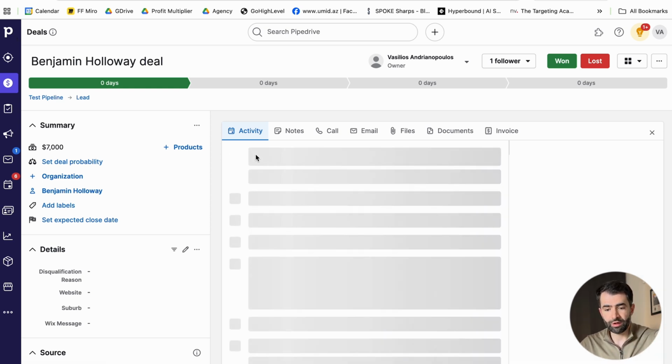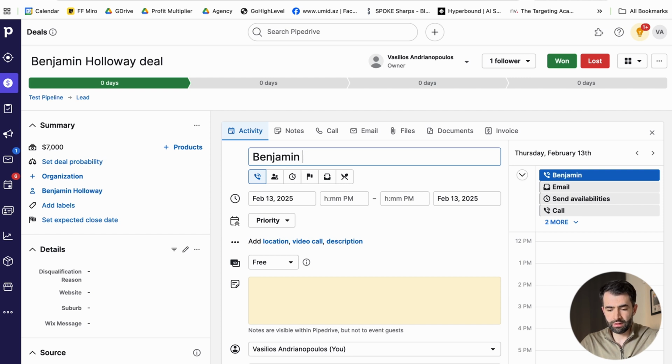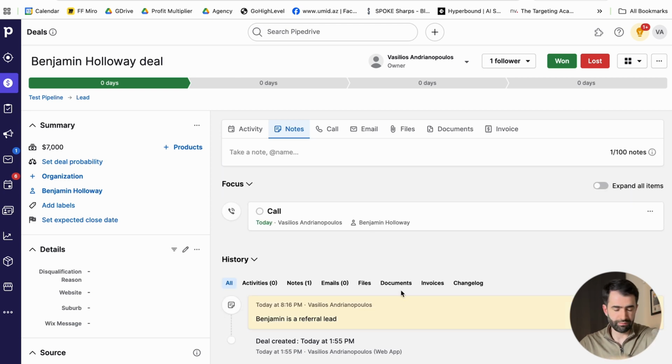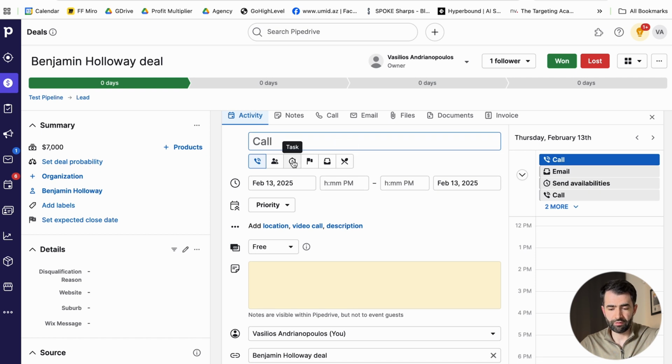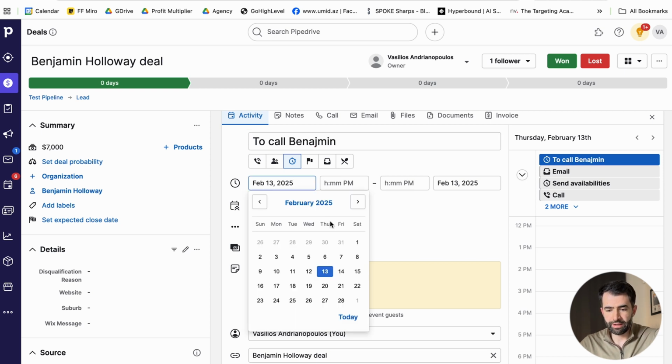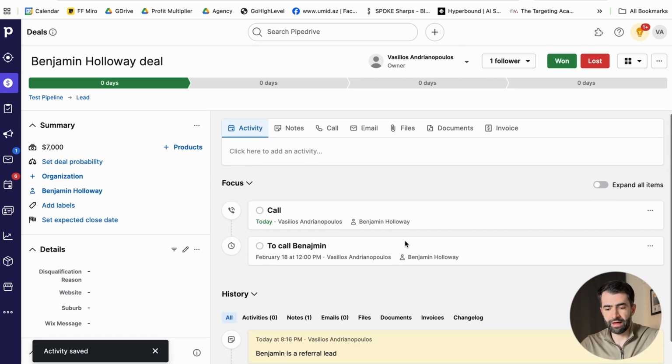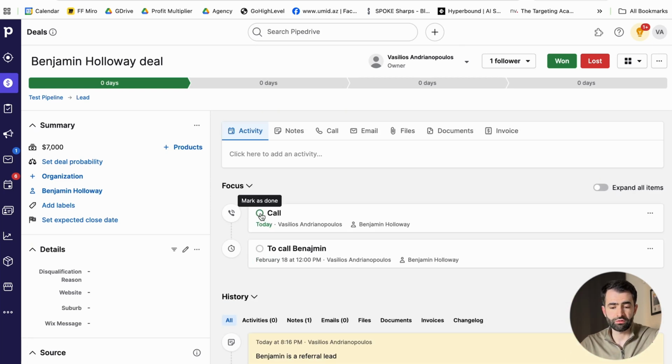Let's say with Benjamin, we want to make a note, right? Benjamin is a referral lead, right? So if you do a referral lead, you save it, and now it's basically in Benjamin's deal card. And whoever is going to look at that deal card, whoever is going to work with Benjamin, is going to see this. Now, it might be that you want to make a reminder for yourself, right? A task to call Benjamin, right? You can just say to call, for example, and then you can say, hey, today's Thursday. I need to call him on Tuesday, right? You can even set a time. Hey, PM is kind of late, 12 p.m. Boom. You can just save that, and there's already an event scheduled to call Benjamin.